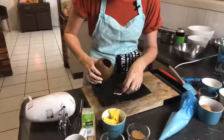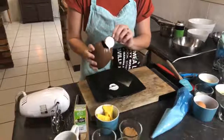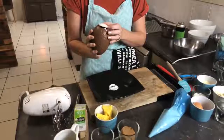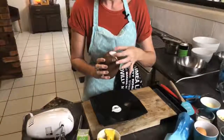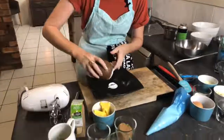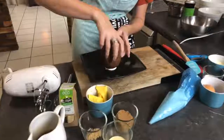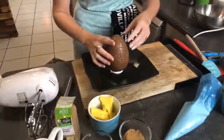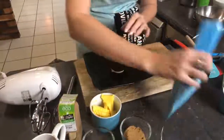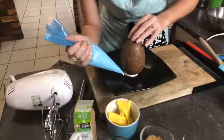Right. Now I've got to try and match my egg up a little bit here. If you could put it in the freezer for intervals, off and on. You just want to try and get that back there, and then try and use the weight. So I just half filled that. Now this is the tricky part. Got to get it to stay there, but don't panic.